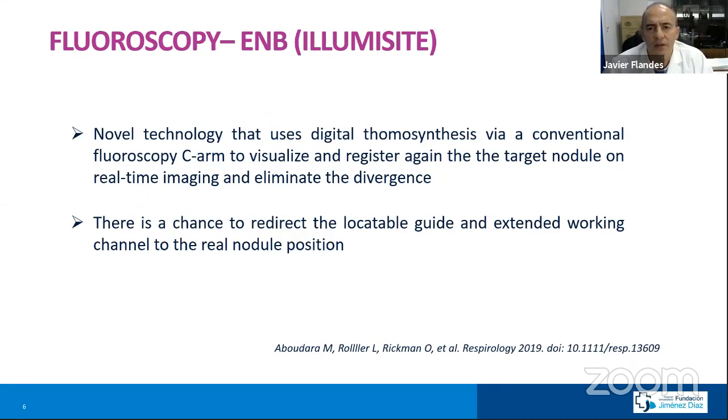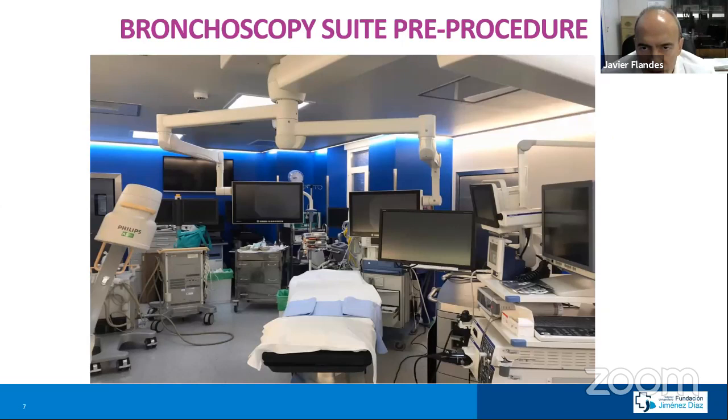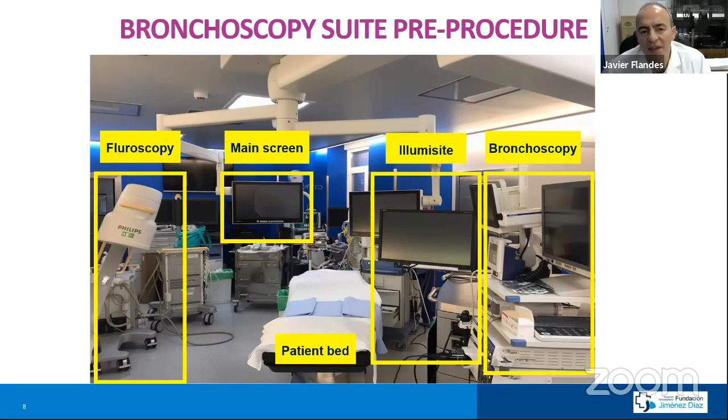The Illumisite, of course, is a new technology. The most important thing is the tomosynthesis between the CT, the fluoroscopy, and also the ENB. This is our bronchoscopy suite before the procedure, and it looks a little crowded, maybe chaotic, but everything is in its own place. We need the fluoroscopy, the main screen to work, the patient in the middle, and also the Illumisite and the bronchoscopy, and it goes well.